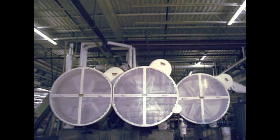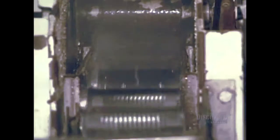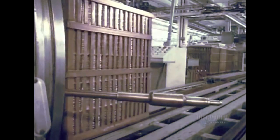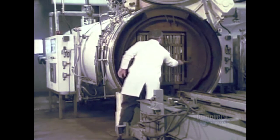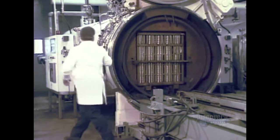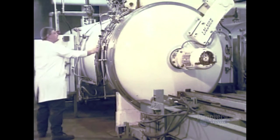In the meanwhile, cans continue wending their way through the plant. One step remains: sterilization. Sterilization takes place in this oven at 121 degrees centigrade and lasts between 4 to 6 minutes. This is a crucial step because it guarantees that the product is reliable and that it will remain so for 18 months.